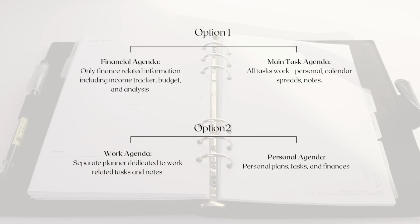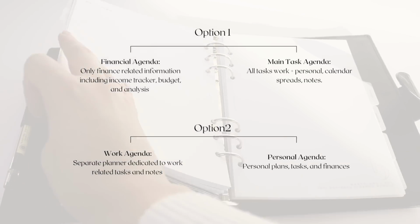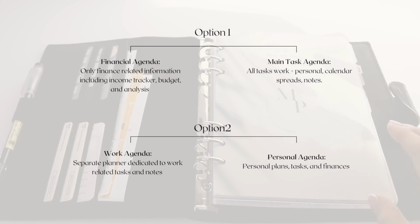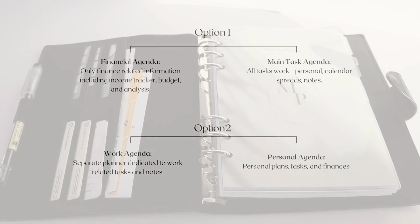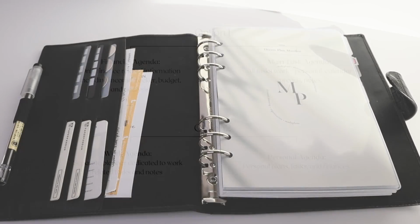So I'm deciding whether I want to keep all of my plans, work and personal, in my planner, and then separate out finances into a more compact A5 planner, or if I want to separate just work items and then keep my personal plans and my finances at home. I'm still deciding which would work better for me, so I will probably update you guys later in 2022.